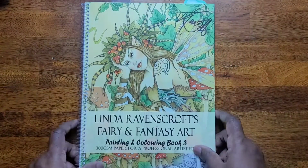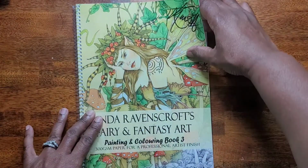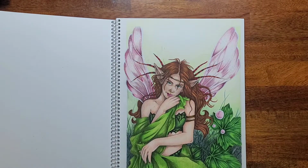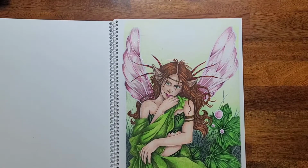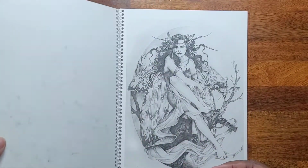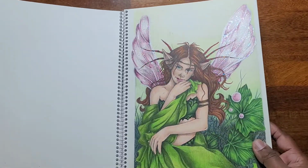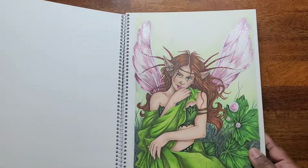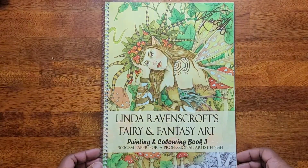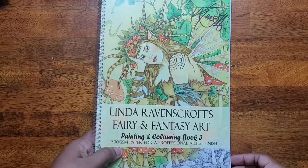All right, next I colored in Linda Ravenscroft Fairy and Fantasy. This is book number 3. I use Castle Art markers, and I use Mod Podge, the glitter Mod Podge, for the wings. And I did do some shading with color pencils. I want to say Faber-Castell. But I love how she turned out. Her wings are so sparkly. Woo, love it. I really love this image. And again, that was Linda Ravenscroft's Fairy and Fantasy Art Coloring Book 3.